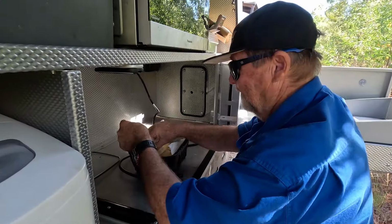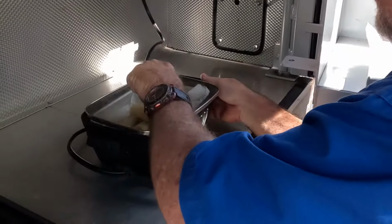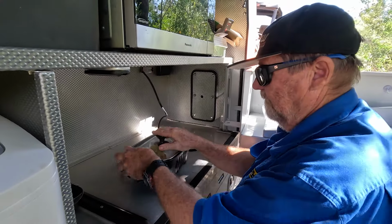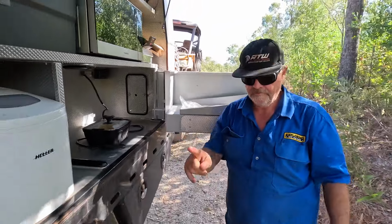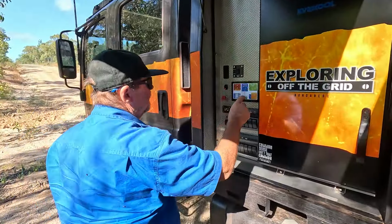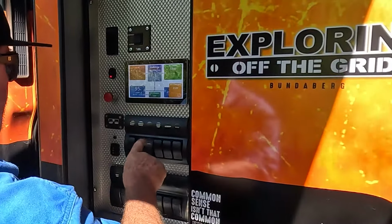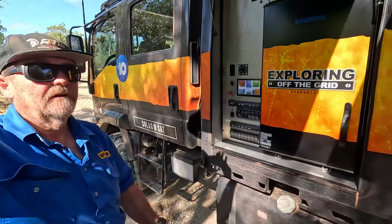There's a tip. Go get some, slice them up, put them on your barbie or in the 12-volt oven. Under an hour, they'll be crispy, ready to go. As long as I turn it on. Turn the power on. System's working great.